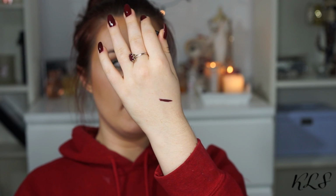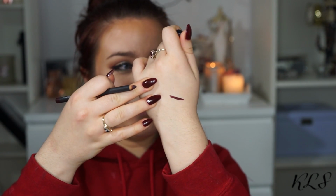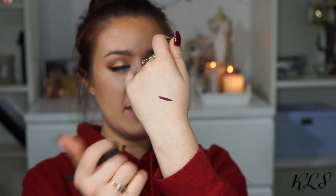I mean, it is exactly the same color as my nails. I just noticed that. But yeah, so this is a really beautiful color. It's so creamy, it's so easy to apply, and it really doesn't take a lot of drawing on your lips. Smooths on like a dream. It is quite pricey, so you do pay for the quality that you buy, but be warned, it's not the cheapest product in the world.